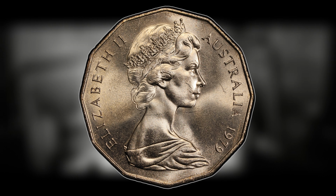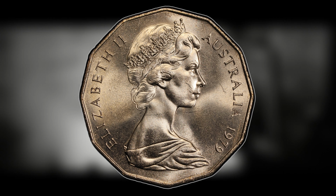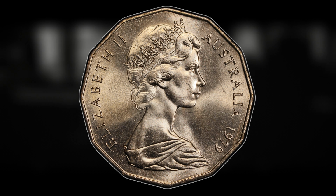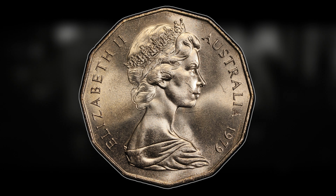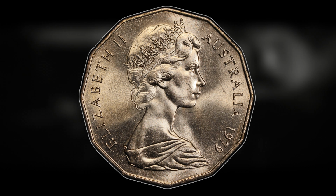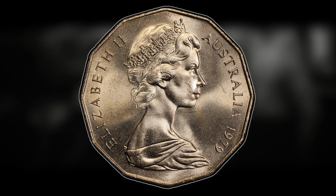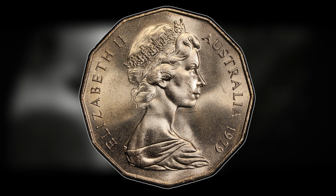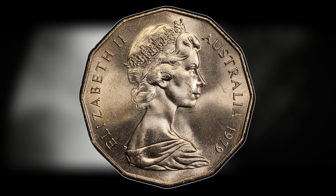Now, these are somewhat modern coins, and Australian coins tend to grade a little bit higher on the Sheldon scale. They have a way better chance of scoring between 68 and 70. And if you did manage to score in that range, I don't doubt that you could easily get anywhere from a couple hundred to maybe $500 to $1,000 for these rare varieties if they are in exceptional condition.